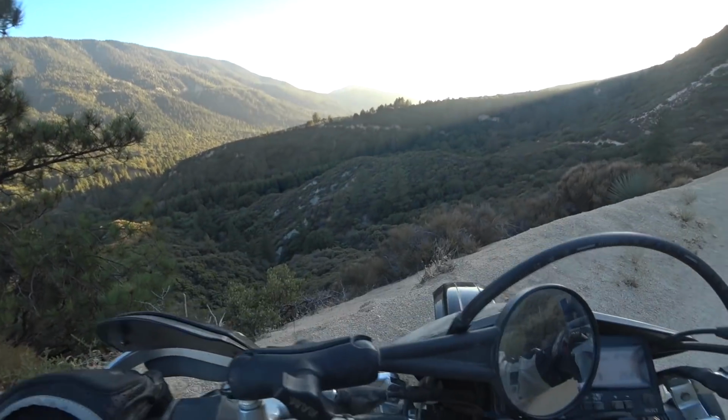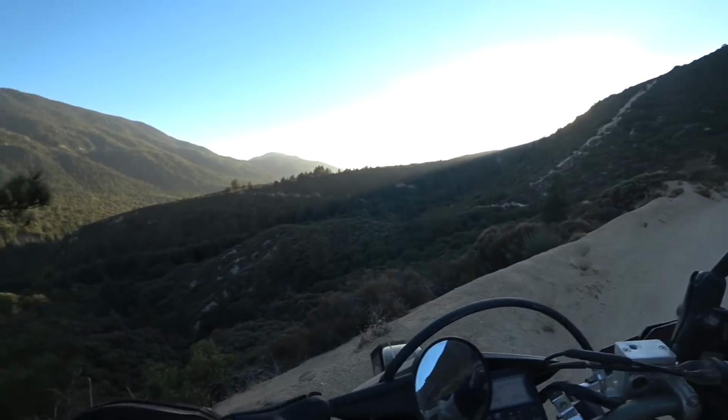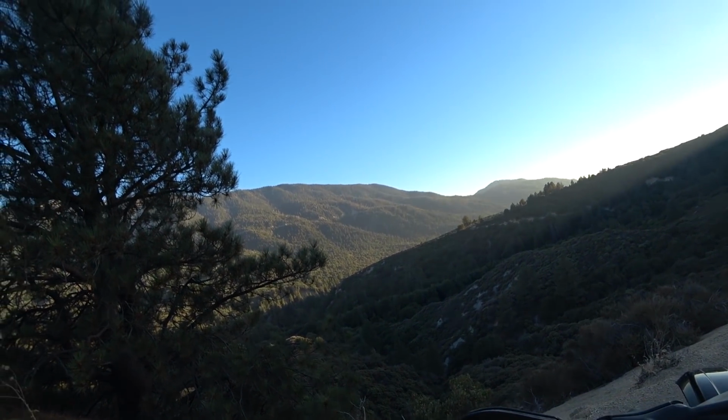Wow. Dang, that's a big cliff. Ooh. Sketchy. Weird.